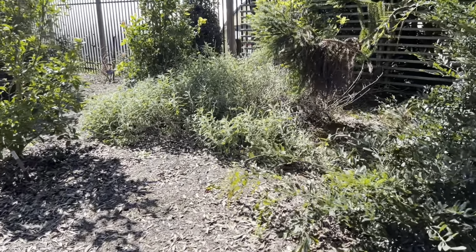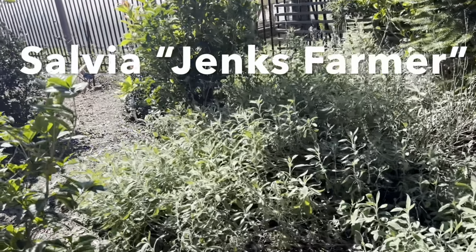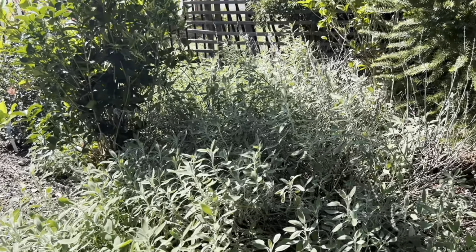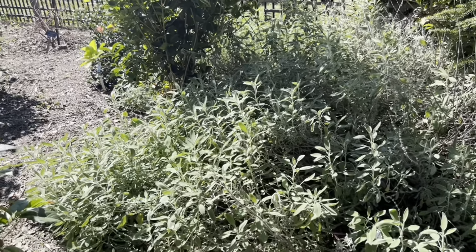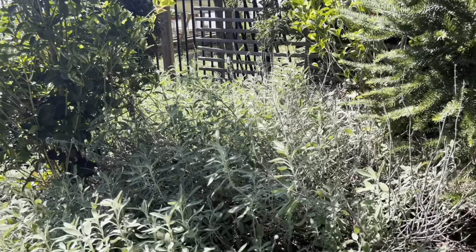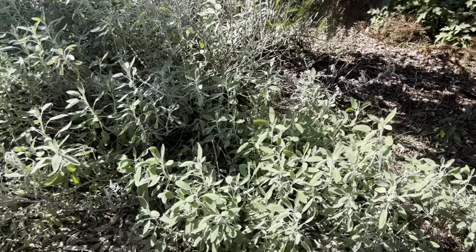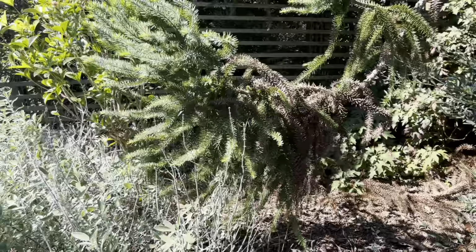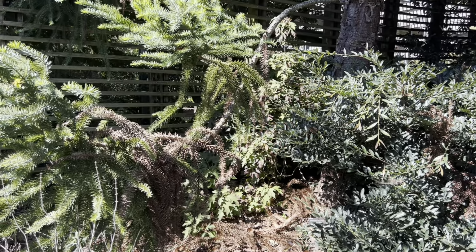Well, hopefully you watched my recent container garden tour where I showed you my containerized specimen of sage, 'Jenkins Farmer'. And here is what I was talking about, this gigantic stand planted here at the Arboretum. And you know, it has some dieback, but it's huge and healthy, and it's really the most substantial culinary sage that we can grow here in central North Carolina. Now, it's a plant that I covet deeply, although I see all the old branches and it makes me not want it in my own garden.